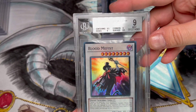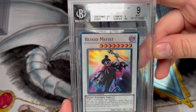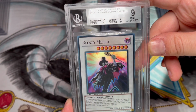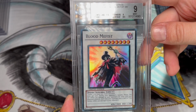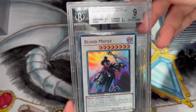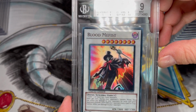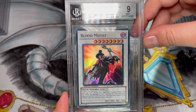This is huge. So this is a Blood Mephist. And so what are the different versions of this? Is this the best? This is the Champion Series, right? So this is the best one? There's a better one for, I think, first prize and second prize. Okay. So the ultra rare version. Ultra rare, yes. It's the same code, right? Same code, rare but ultra rare. And I think the ultra rares are going for like 10 to 15K now.